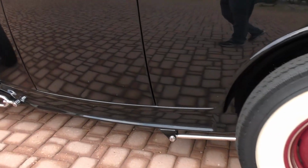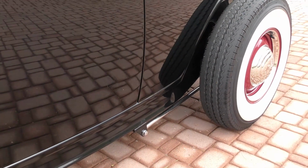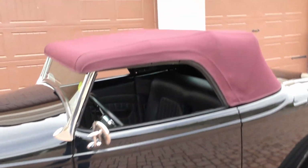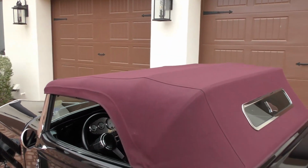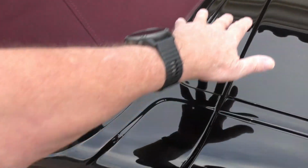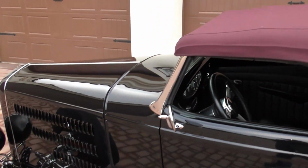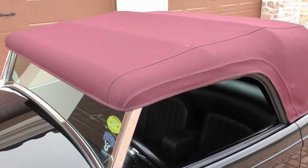Out back here has the triangulated 4-bar rear suspension. Adjustable coilovers on the back. It wouldn't change a thing. The stance is very nice. These tops, if you know Dearborn Deuces, most people do, but the nice thing about a Dearborn Deuce is the top can actually fold down and it sits into this cavity right here. I like the burgundy top, fits the car right, kind of the wheels bring it in or vice versa.